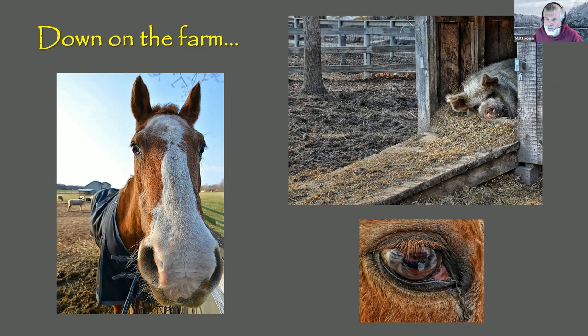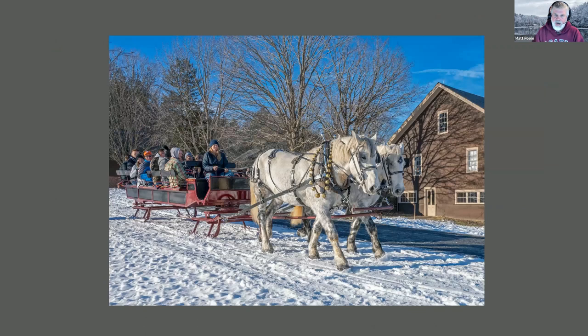Pardon the pun. Here's a picture I took of some really amazing draft horses pulling a sleigh up in Vermont a month or two ago. Again, this is not wildlife photography, but how often are you around animals like this? If you're me, not very often. So I took advantage of the situation and took some nice portraits of these draft horses pulling the sleigh around the snowy field.